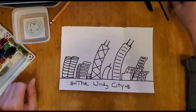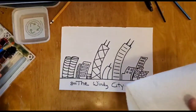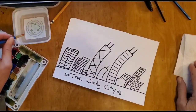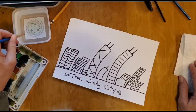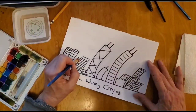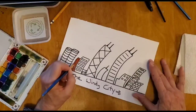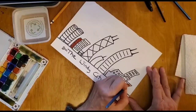So you can get out your paper toweling and your brushes and your watercolors, and we can paint our buildings. Now, a lot of them are just gray, but you could use some light brown on the brick buildings, kind of a reddish brown. And again, it's kind of a cartoon style, so it doesn't need to be perfect on your painting.